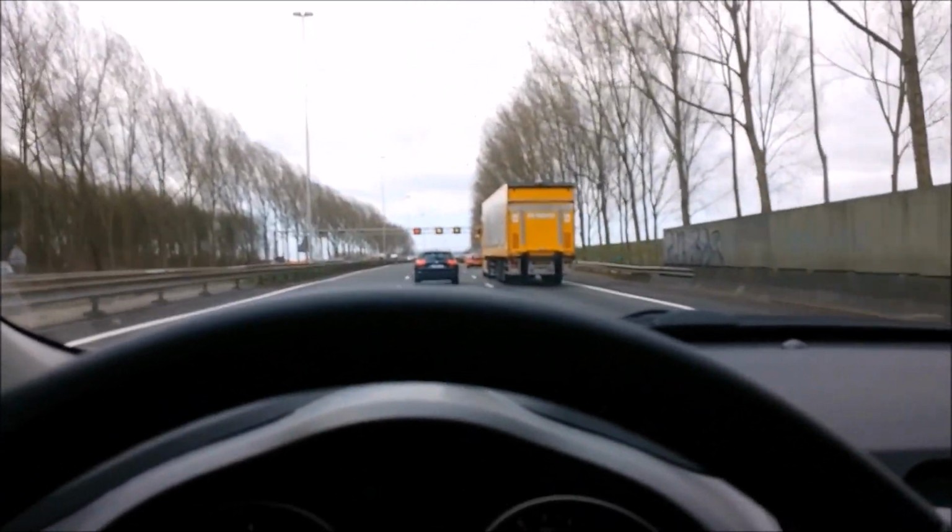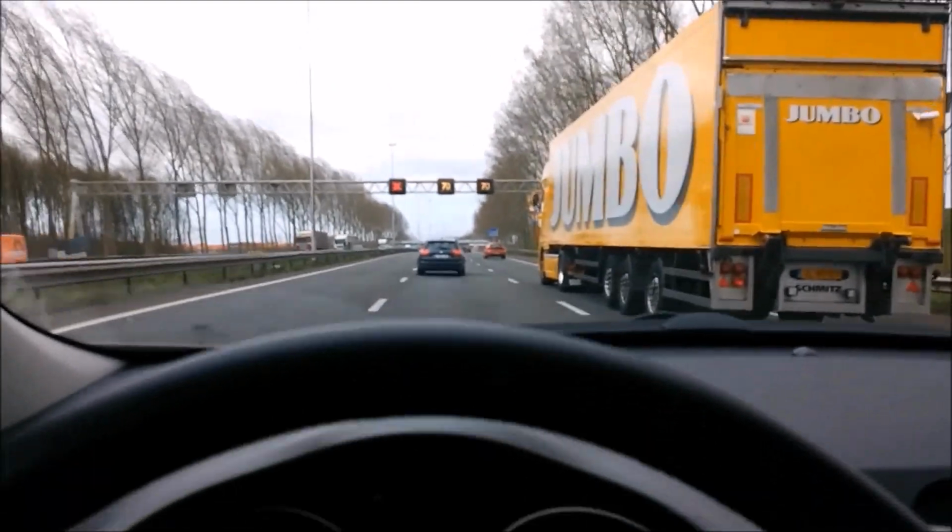This is the review of the 2015 Kia Sportage 1.6 liters front wheel drive.